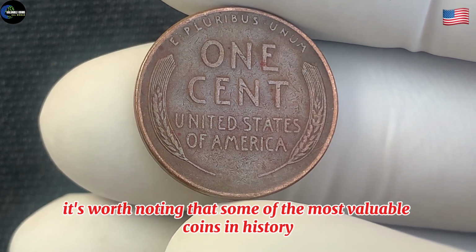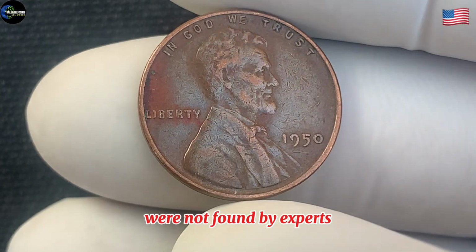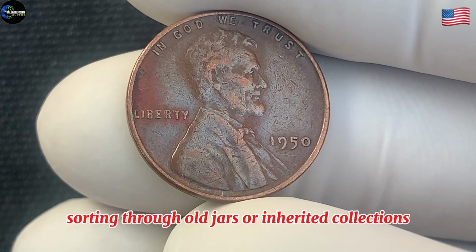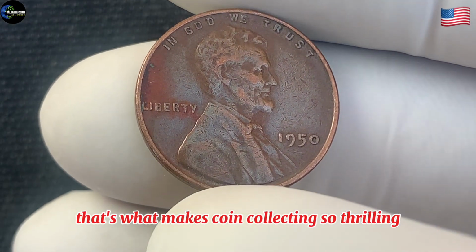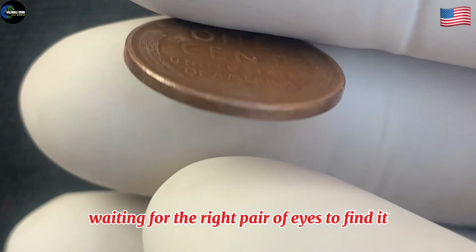houses. It's worth noting that some of the most valuable coins in history were not found by experts. They were discovered by regular people like you, sorting through old jars or inherited collections. That's what makes coin collecting so thrilling. Hidden fortune could be anywhere, waiting for the right pair of eyes to find it.